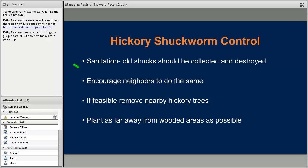You know, if your neighbor leaves his nuts, his shucks on the ground or old leaves on the ground, you can still get the problem. So, you know, encourage your neighbors. If feasible, and this is not usually a feasible option, if you got any hickory trees around, get rid of the hickory trees because they are hosts for the shuckworm. Another thing you can do is just plant as far away from the woods as possible. If you got a wooded area or forest near your house and you're wanting to plant pecan trees, go to the other side of the property if you've got some open away from the woods, and that'll help you.